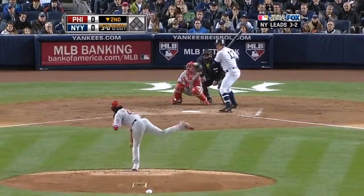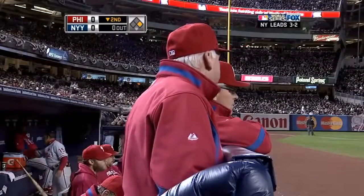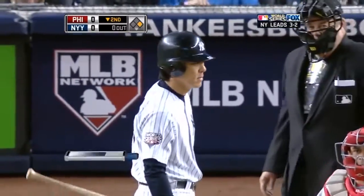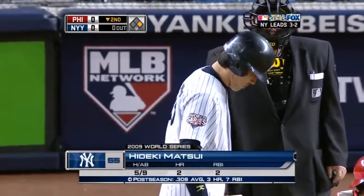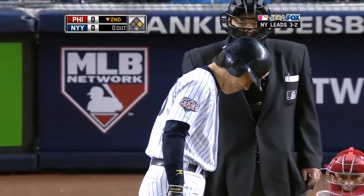Pedro really taking his time out there. Deals to Rodriguez, ball 4, and runner on first for the Yankees with no outs. And that's the Bombers' first base runner of the game. Let's see if they could take advantage of it here with Hideki Matsui. Really hot in the series. 2 home runs out of his 5 hits. Having a great postseason.